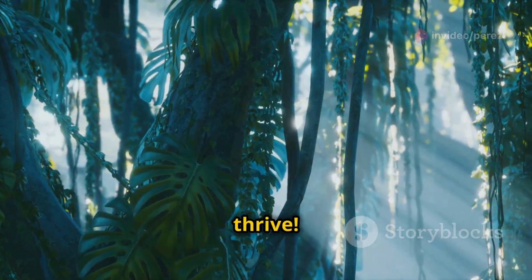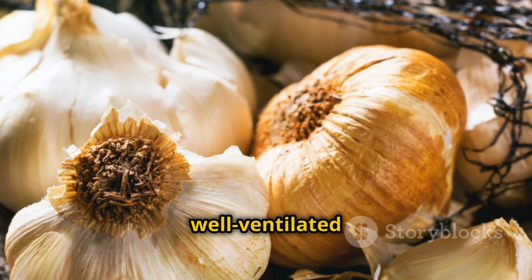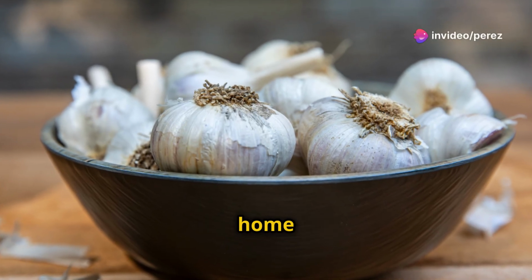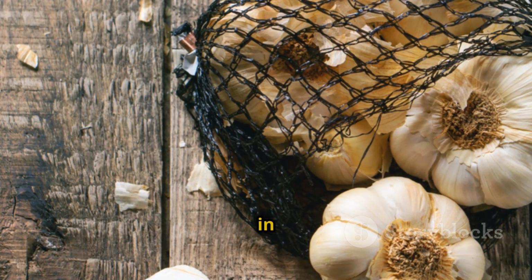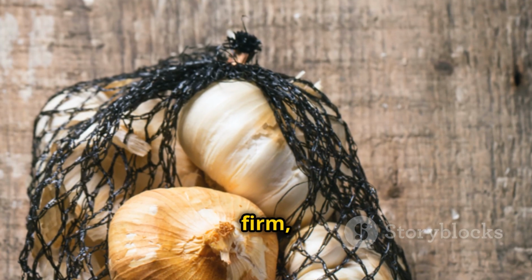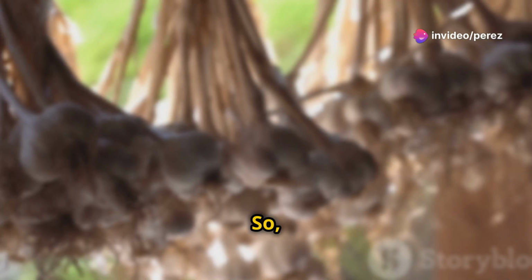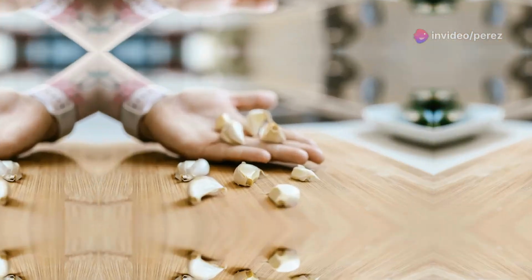It just won't thrive. Instead, store your garlic in a cool, dry, and well-ventilated place. Think of it as creating a cozy and comfortable home for your garlic, where it can relax and retain its freshness. A mesh basket or an open paper bag in a cool pantry or cupboard is the perfect environment for garlic to stay firm, flavorful, and ready to unleash its health benefits. So, ditch the refrigerator and give your garlic the VIP treatment it deserves.